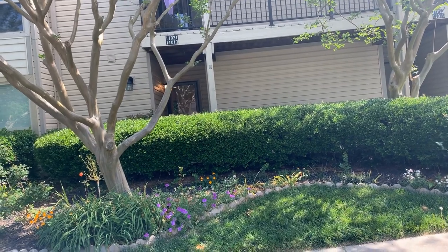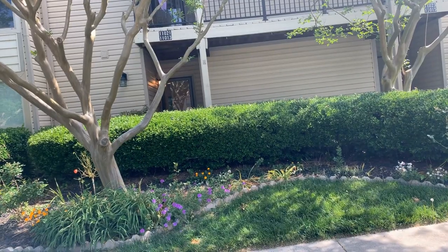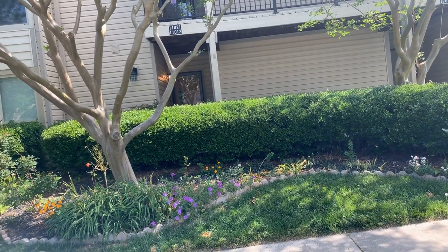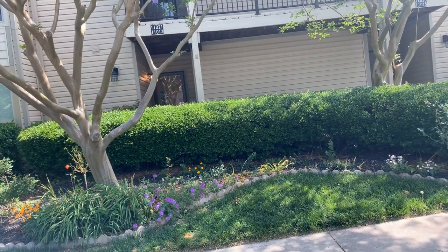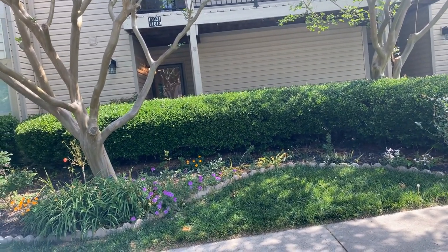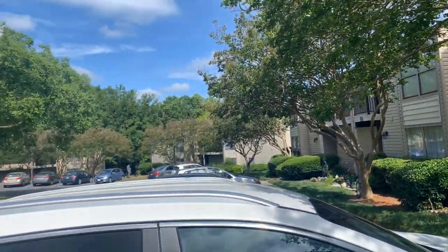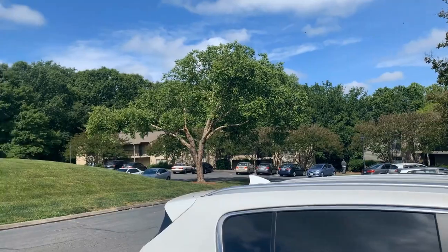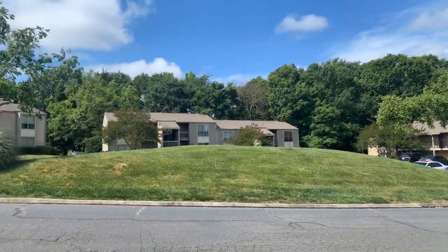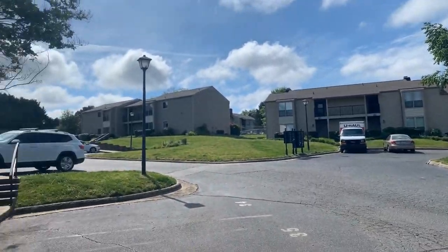Hi, this is TouchPoint Property Management showing you the residence at 11013 Running Ridge Road, Charlotte, North Carolina, 28226. This one bedroom, one bath, first floor apartment is in a great area. You're close to shopping and dining. You're close to the Ballantyne area and also the South Park area of Charlotte.